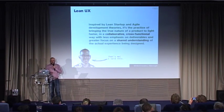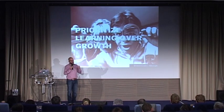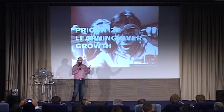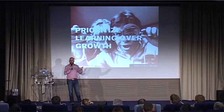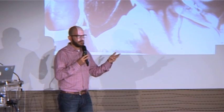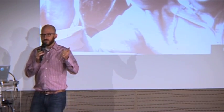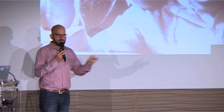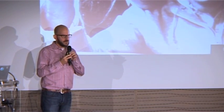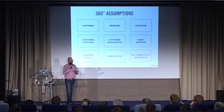And the way we do that is we start to prioritize learning over growth. The most important thing we have to do first is to learn, to understand whether or not the user exists. Believe it or not, we take a lot of guesses about the user, whether the user has a real problem that we can solve, and whether they value a solution to that problem. I've worked on several projects where there was a real user and a real problem, and they simply didn't need anything to fix it. They had found ways to solve it. Right? We have to learn those things, and we do that by declaring our assumptions around a business problem.